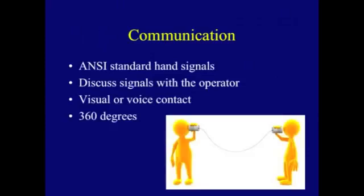Clear communication is critical to a safe and successful lift. You should be using the standard ANSI hand signals, which we will go over later. It is the signal person's responsibility to meet with the crane operator prior to the lift and go over the hand signals that will be used and any special signals that may be required. The foreman will also review the job hazard analysis and lift plan with all personnel involved. At all times, you must maintain visual or voice communication with the crane operator, and you must be alert of all activities in proximity of the lift.